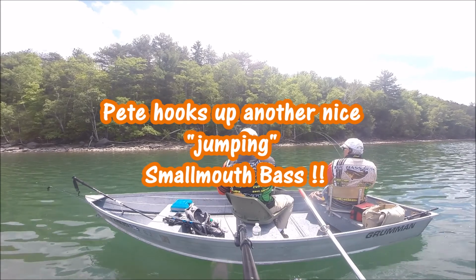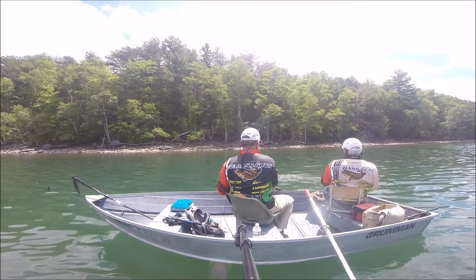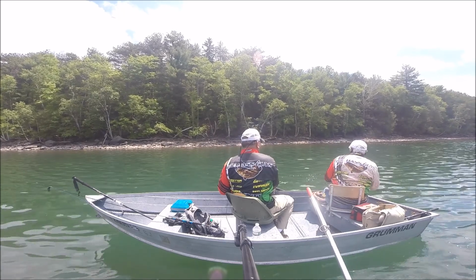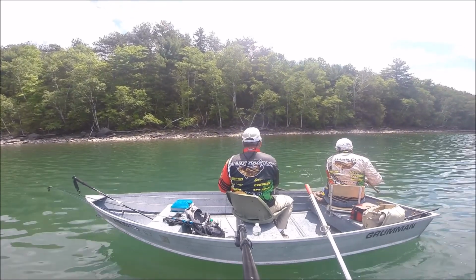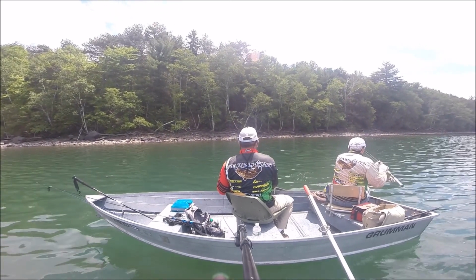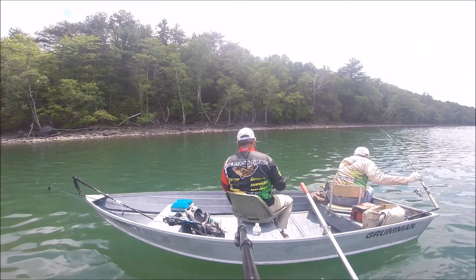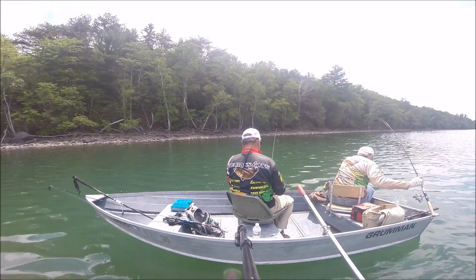See if he stays on. That's a bass. Oh, jumper! He is a leaper. Yes, indeed. Holy, a real fish that stayed on. Wow. A real fish that stayed on. How'd you manage that?